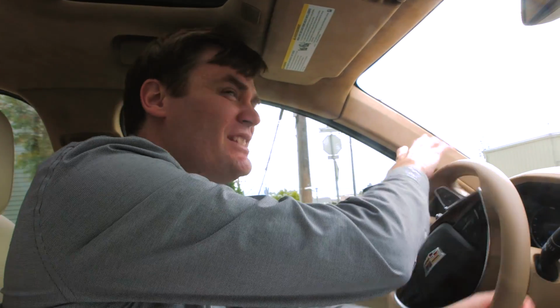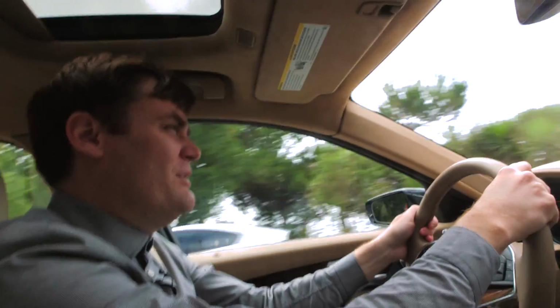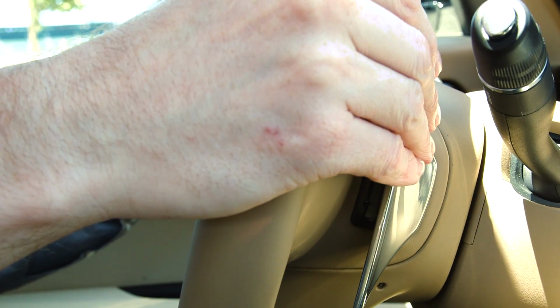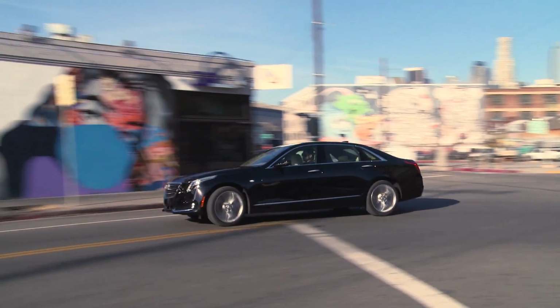Now the 8-speed transmission on the CT6 doesn't do a lot of favors in heavy or moderate driving. What happens is you end up with this sort of jerkiness between gears like that. It could be much smoother for a car of this caliber. Fortunately, we have these paddle shifters, which if you're going around corners or trying to really control the vehicle without worrying about the automatic transmission, these are outstanding, especially in the mountains.